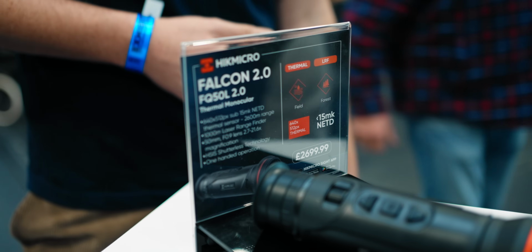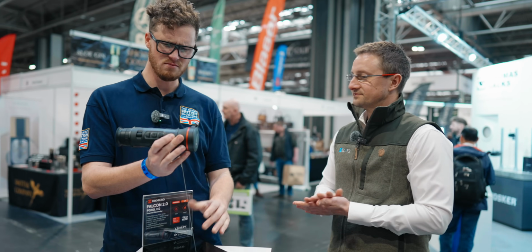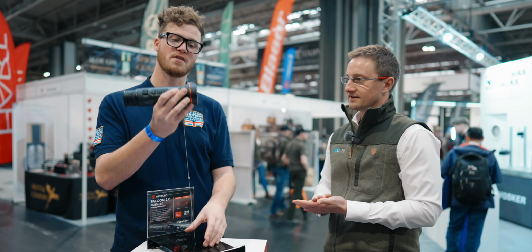This is a Falcon 2.0. I played with the Falcon last year. Falcon, the year before. 2.0, yeah. It's bigger. Or is that just because it's the 50? It's the 50. That'd be why.